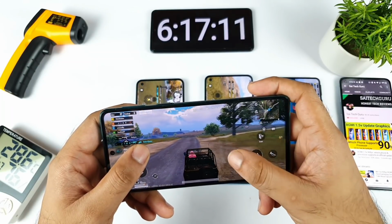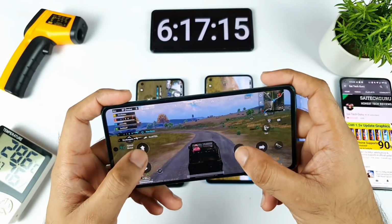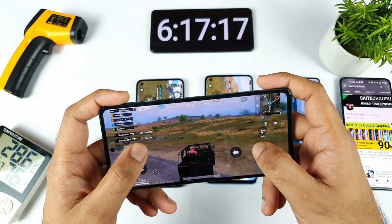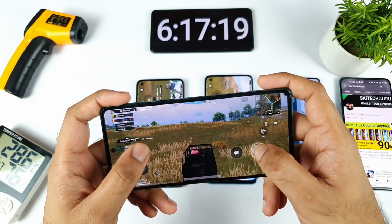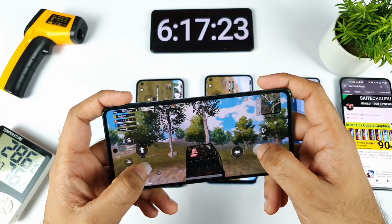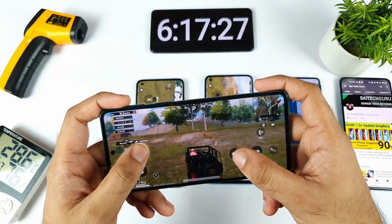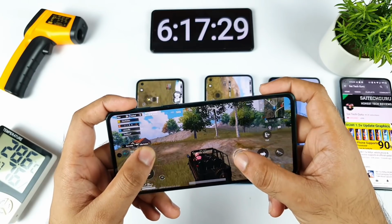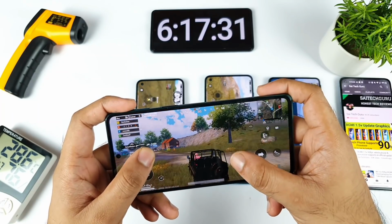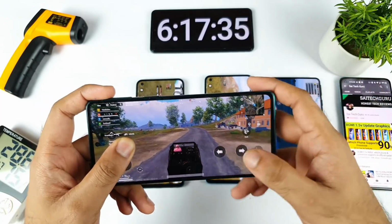I can feel the lag coming here. Yes, there's a lot of lag going on. I'm not sure whether you'll be able to see it in the camera, but I can actually feel some kind of lag. I can definitely understand 1% of the battery. This phone is basically not designed for gamers. Absolutely not for heavy gamers. Medium gaming may be okay, but not heavy gaming.